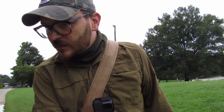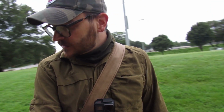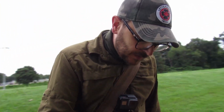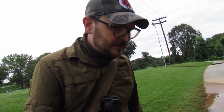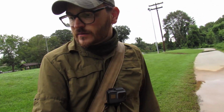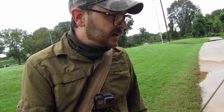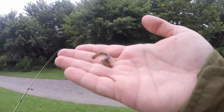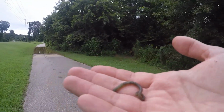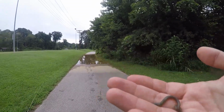Right now, I'm looking in this puddle because I wanted to buy some worms, but it's too early in the morning. None of the places that sell worms were open yet. Maybe I could find some. They do live outside, after all. Let's see if I can find some worms before I go to the other spot. I found one live worm. I found several dead ones, but I'm going to try to use a live one. I feel like that would be a better idea.